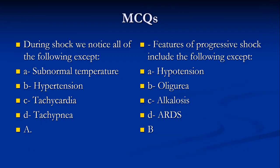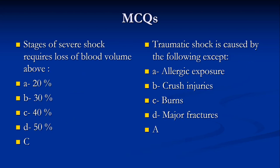As usual, MCQs. Please pause the video and read the stem. If for question 2 you have selected option B, it is the correct answer. Question 1, if you selected option A, it is the correct answer. Now question 4, the correct option is A, and for question 3 the correct option is C.